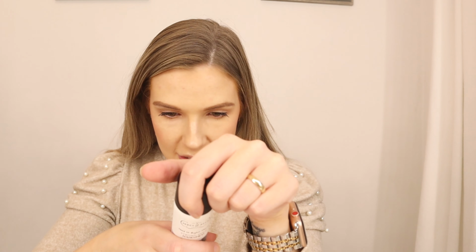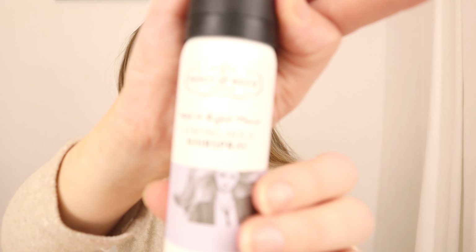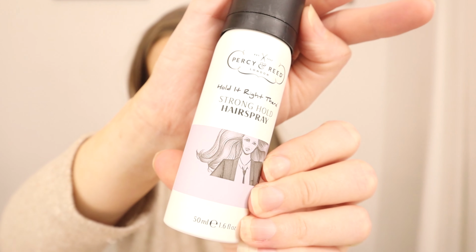And that is everything that I have been looking for from a hairspray recently. So I'm really excited to try this, and it's something that I will definitely be repurchasing if it does perform. So I will report back on that one. Really looking forward to giving it a go.